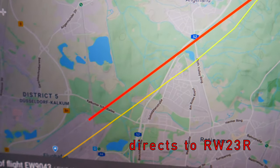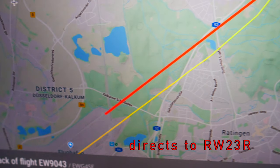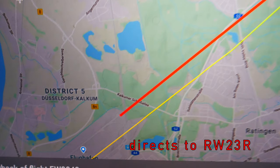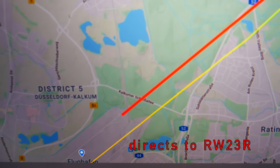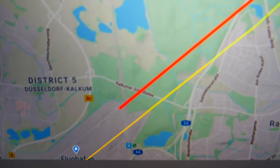So it turns out that the pilots were directing to the wrong runway. Not sure how that can happen, but normally after the A3 you would not turn to change the runway. So it's interesting and I hope you liked it.